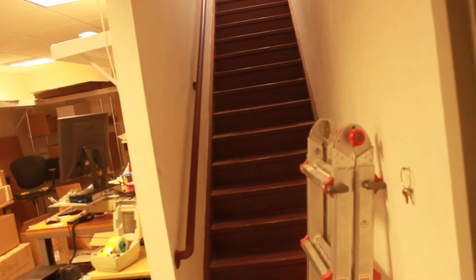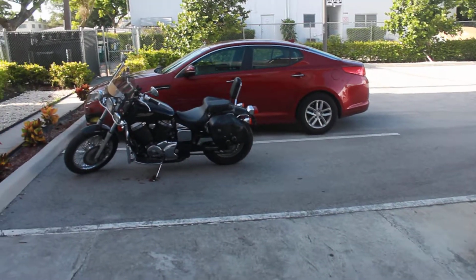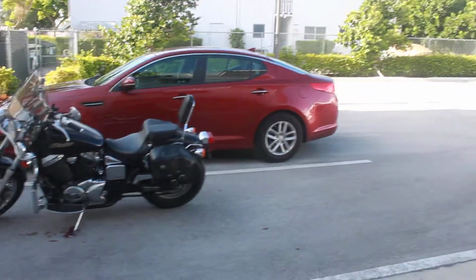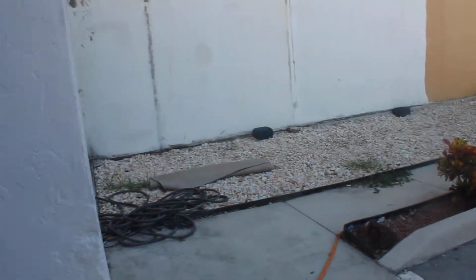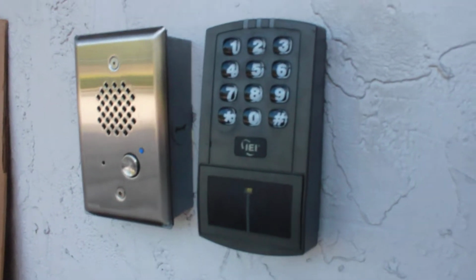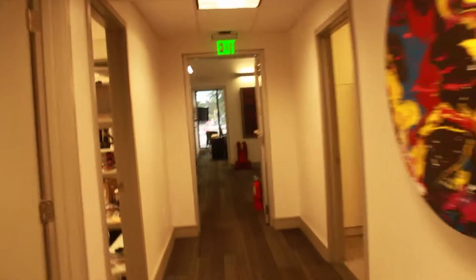Stairs going upstairs to the mechanical room. Exit door, back exit door to the parking garage or parking lot. Private parking spaces, all fenced in with great security. Keyless pad. Let's go upstairs.